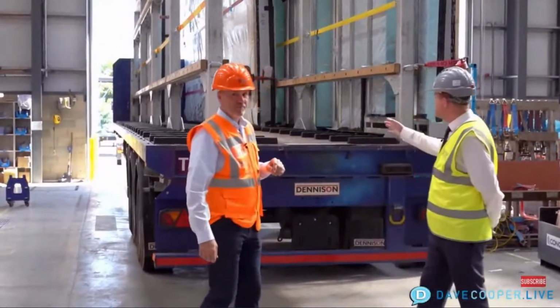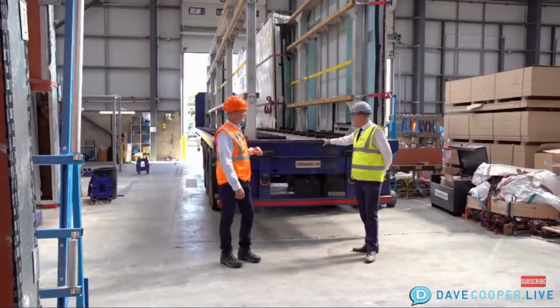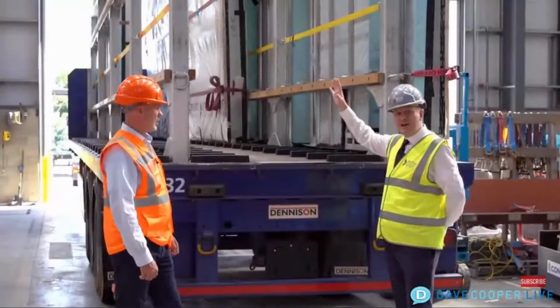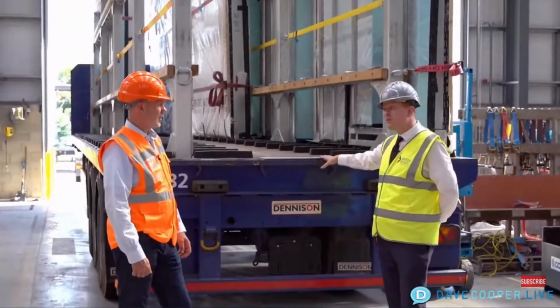Yeah, so the layout of the truck allows us to have 4 different racks, and it also allows site to be able to climb up on the middle. They won't have to put any ladders up on the outside. They can hook up from the middle and lift it straight into position on site. So in terms of health and safety, it's the most efficient way of doing it.